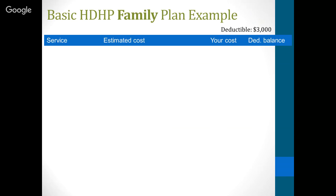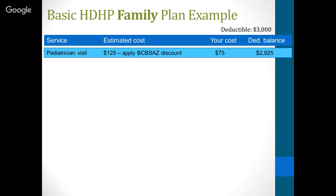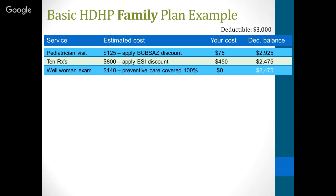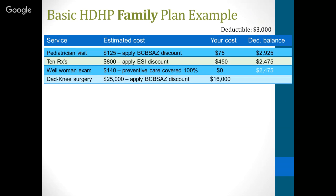Let's look at a family example. So this is our basic high deductible health plan with a family. We know that whether it's one person or 5 people, we have to meet that full $3,000 deductible before any coinsurance kicks in. So we'll take a look at different family members incurring expenses. We again still pay the discounted cost. It applies to the deductible.